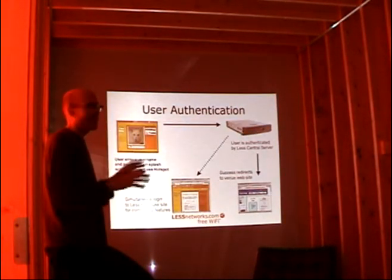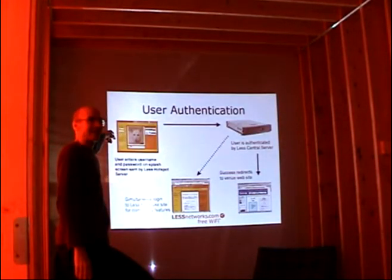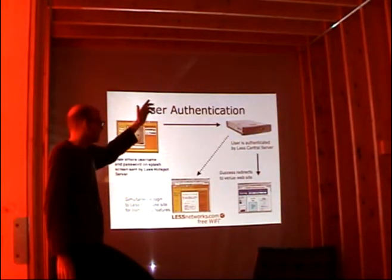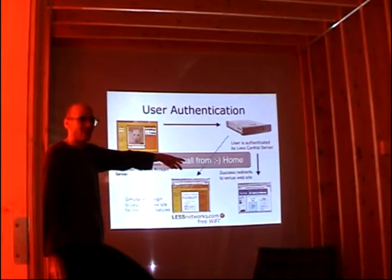So this is what happens. If you come to a Less branded venue, you log in, or you register if you haven't registered already. You log in, you're authenticated by the central server. If it succeeds, you're redirected to the venue's website usually.